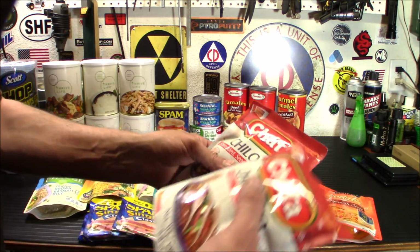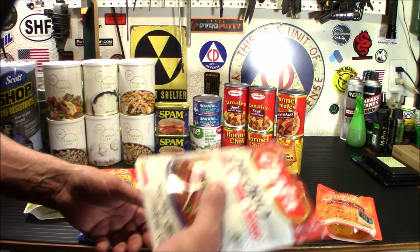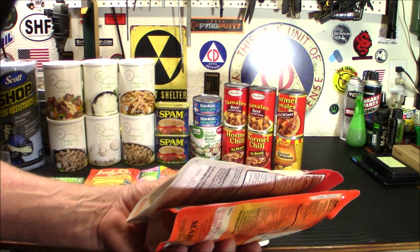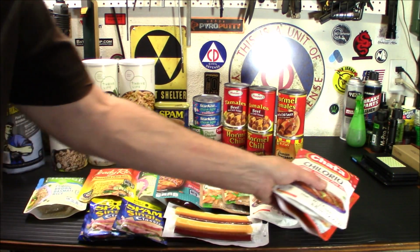I got 3 of them. I tried 1. So if you're making a meal for 2 people, say, you can take this and a thing of the Spanish rice and put it in a kit, and there's your entree for 2 people. Because easily you can cut that in half and make that a meal. So these are kind of interesting.